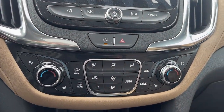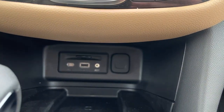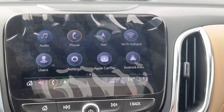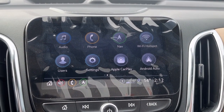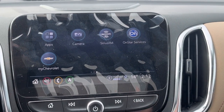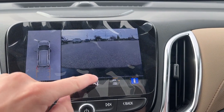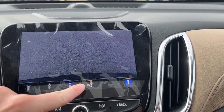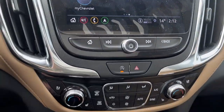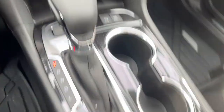Of course, on to the center here, we're going to have our climate control. And down below, we're going to have an SD card reader, as well as 2 USB ports, and a wireless charging pad. And moving up top here, we're going to have our infotainment system, of course, with navigation, Wi-Fi hotspot, Apple CarPlay and Android Auto, as well as OnStar services. And you can also access your front and rear camera. And it's also going to come equipped with trailer tow mode. So if you're towing anything, need to access your trailer hitch or your wheels, there it is right there. Of course, it's going to have your park assist and automatic parking, as well as all-wheel drive.